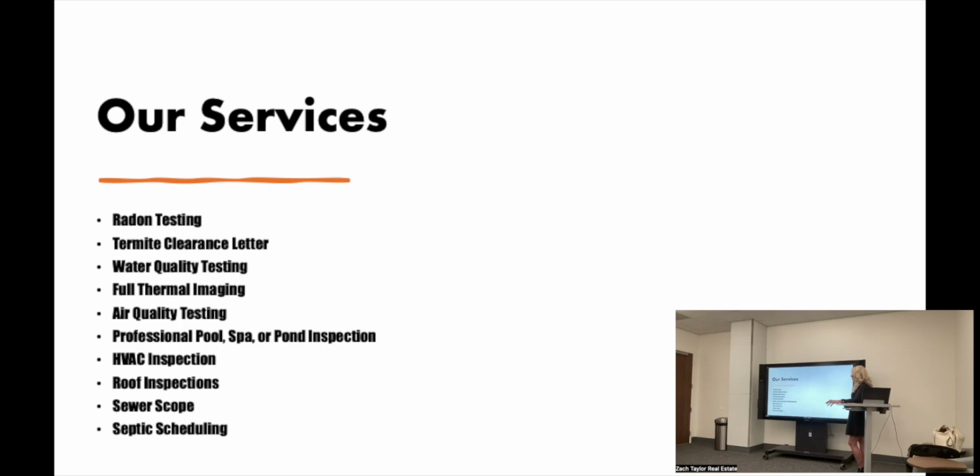Okay, the services that we offer: radon testing, termite clearance, water quality testing, full thermal imaging, and air quality testing that we already talked about. There's also a professional pool or pond inspection, and leak detection on that. If they're getting an in-ground pool, the only way to tell if it's leaking is through this patented leak inspection that they do, or by just waiting to see how fast it evaporates, which probably is not going to help.